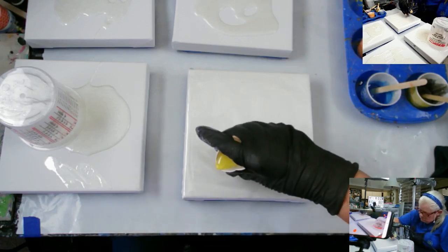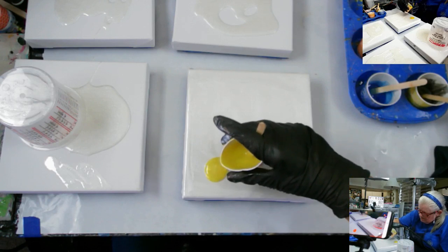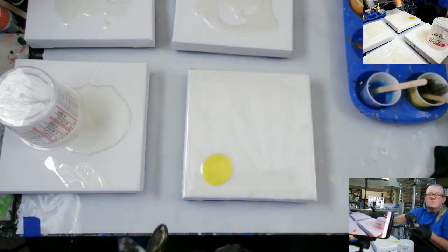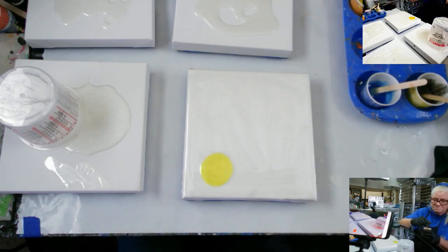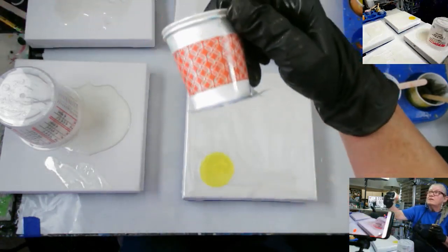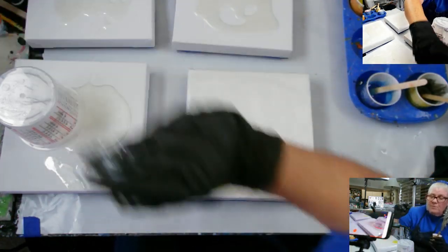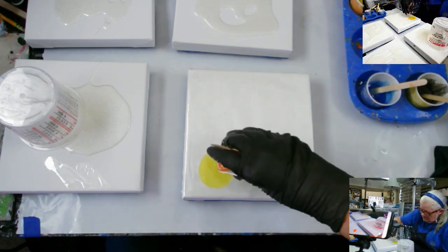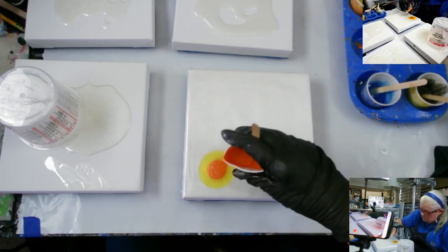Now I'm going to do a little puddle of the yellow. Well, that's not so little, but resin spreads out more. I did have your cups out, Joe Patty, but I'll put them away because you don't need any wine. Okay, and a little bit of orange.